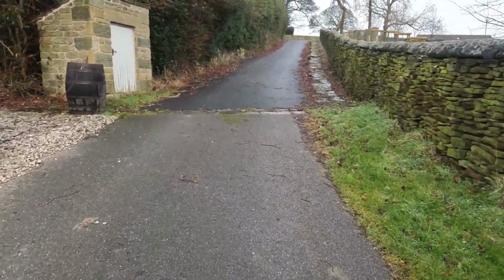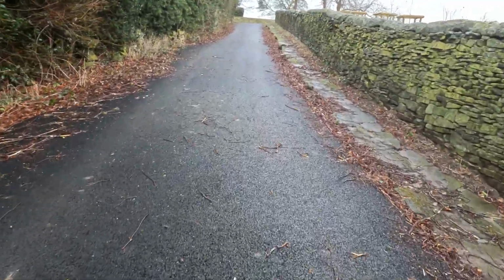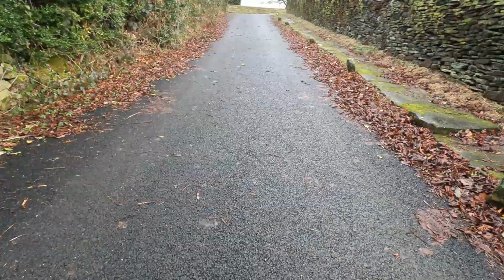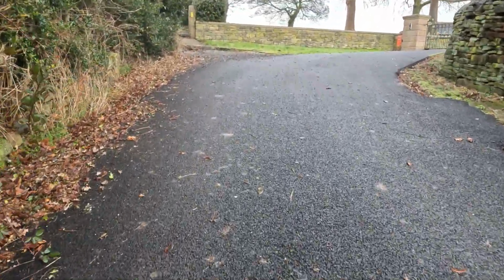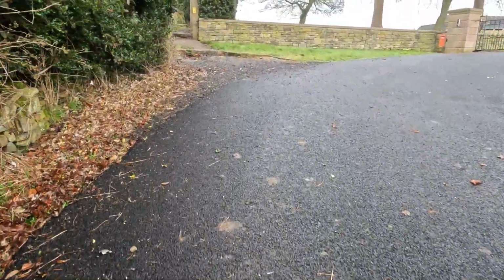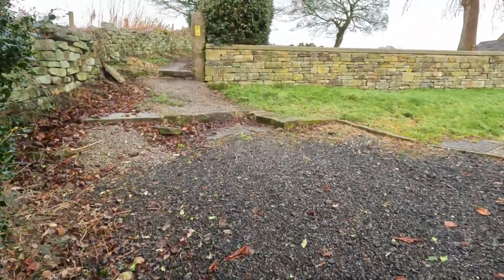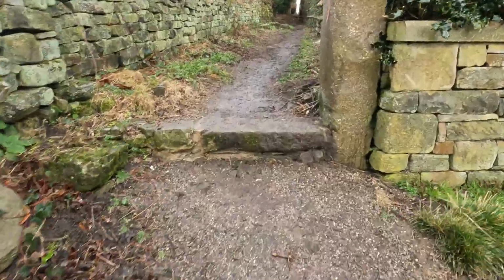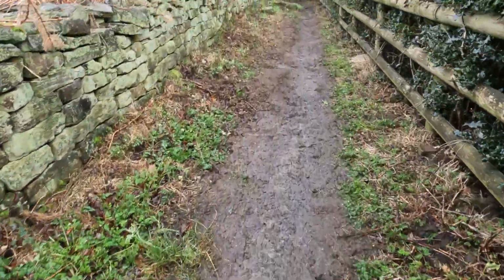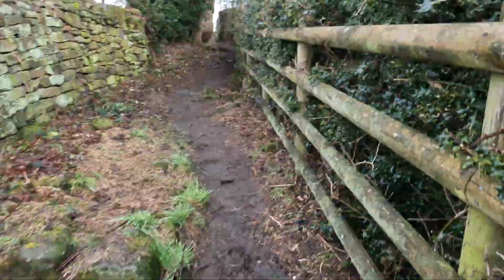There is a little path to the right there if any traffic comes while you're on this section. This lane does lead straight to somebody's property. You can see the gate on the right just here. We want to keep left. Obviously don't want to go and visit whoever lives there. But there's a trail just between the wall and the fence and hedge set up on the right there. Trot along there, still going gently uphill.